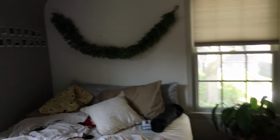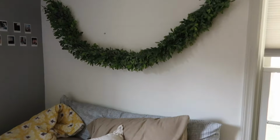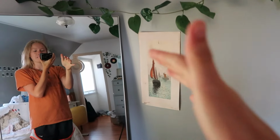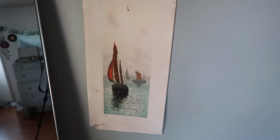So I think this plant thing is actually very cute. It's just I don't like how it's hanging like that. Over here, that's me right there. The only thing I really like in my room right now is this vine and this right here. Like, I really like that. This painting is just so pretty. I found it at some shop somewhere when I went camping.